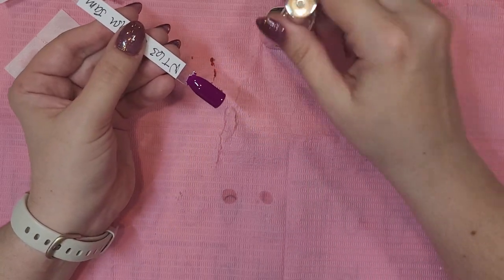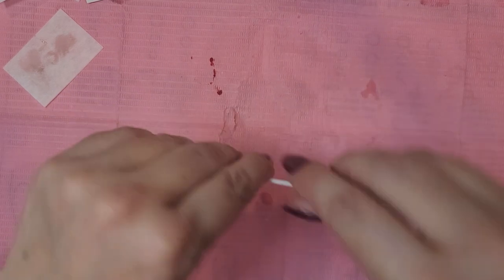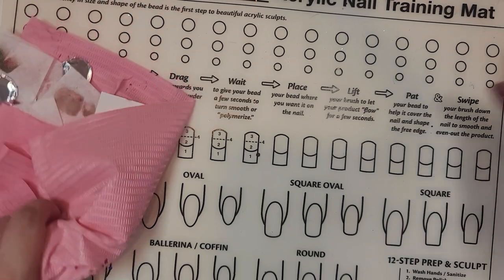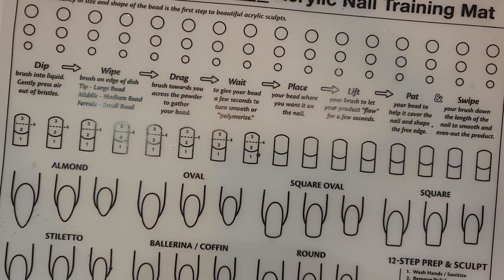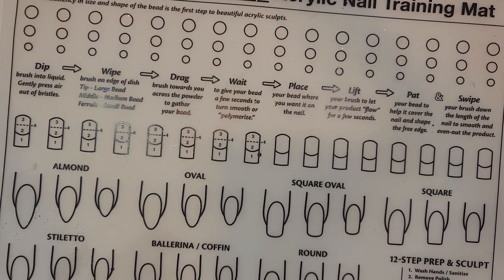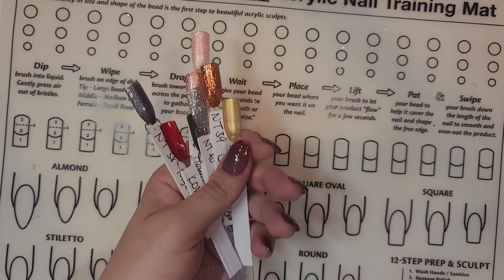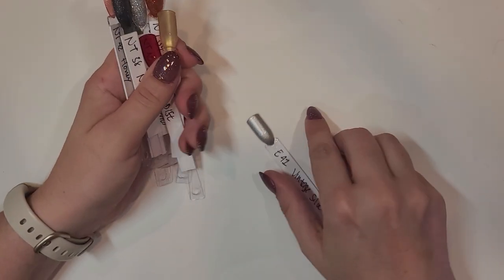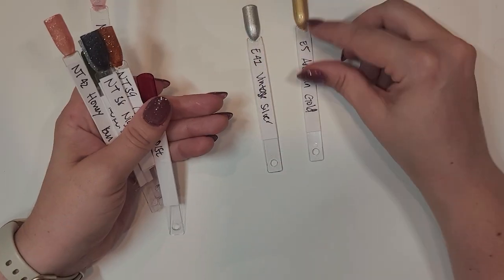There was like a sheer neon green color too. I didn't get it because I was like, no, that's summery. I should have got it. But let's let all of those cure. While those are curing, we can move all this to the side for a moment and begin to show all of these lovely colors that I got. Let's even move this. Look at these metals.